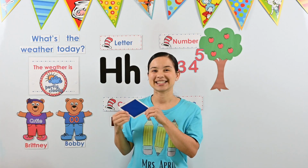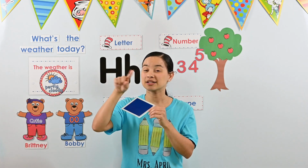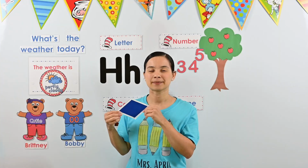They're slanted. Okay, today I'm going to show you pictures of shapes, and you're going to have to circle the one that's a rhombus. So you're going to need your magic finger so you can circle all the rhombuses. Are you ready? Let's look at our first two shapes. Which shape is a rhombus?